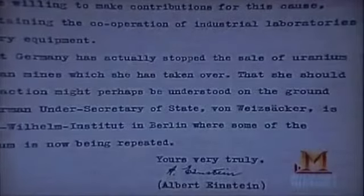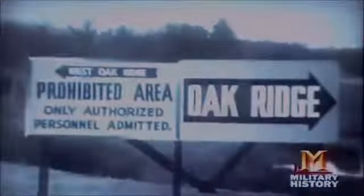Einstein's urging and the looming threat of an atomic bomb in the hands of the Nazis compelled Roosevelt to take action. In late 1942, he authorized the Manhattan Project, an all-out effort to build the world's first atomic bomb. It soon became one of the most ambitious undertakings in American history. It was 150,000 people, $20 billion in today's money, and it literally spread from sea to sea, from Hanford, where they were making plutonium, back to Oak Ridge, where they were making enriched uranium and U-235. Every major university, every major corporation in America was involved.